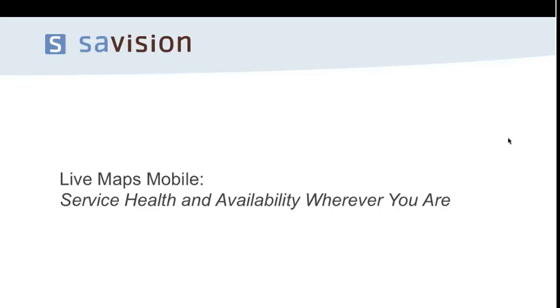A lot of people fire up the laptop and open the SCOM console or try to load up the web console on their mobile device. But both options are really cumbersome when you're away from your desk or, again, not in the office. And again, the web console isn't really suitable for viewing on mobile devices. So how did we solve this?